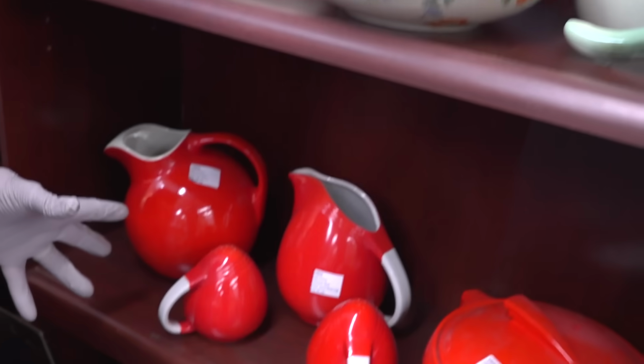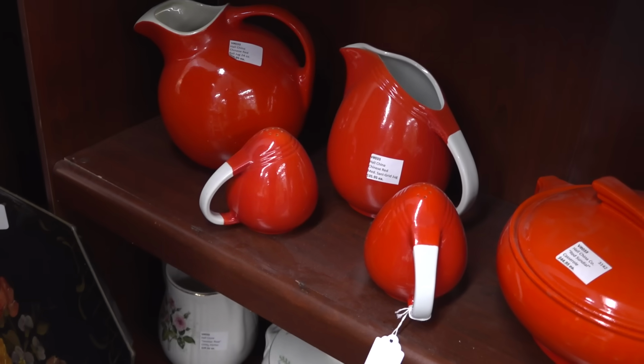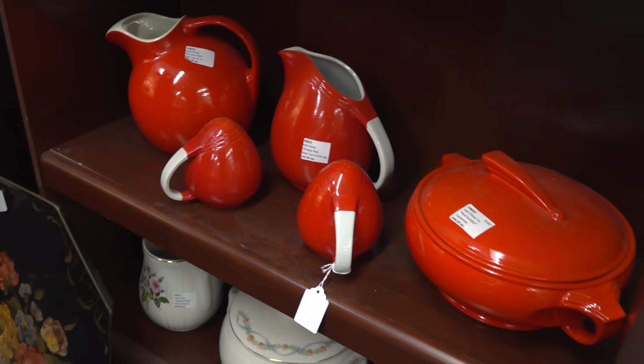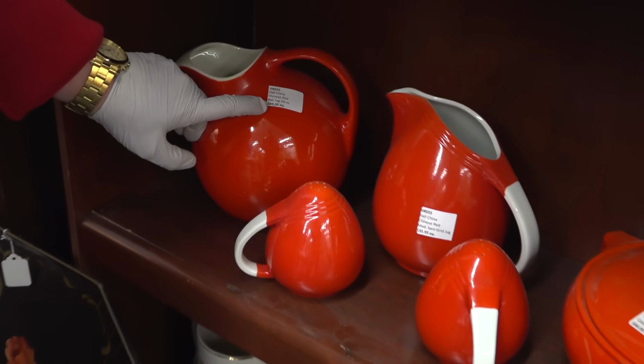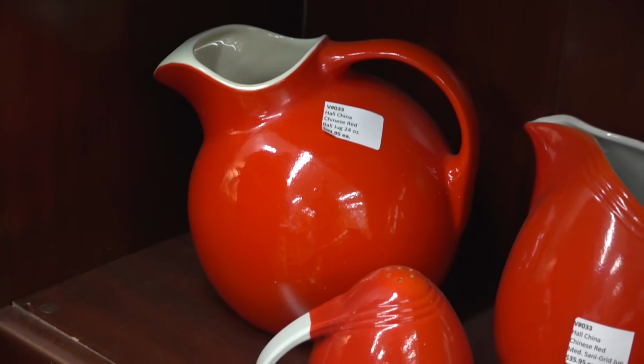Look at how rounded and organic this whole red set is. This is the red sundial set, the casserole dish there, very mid-century modern. So the ball, Chinese red ball piece, they want $69.95, so almost $70 for it, but it is perfect.